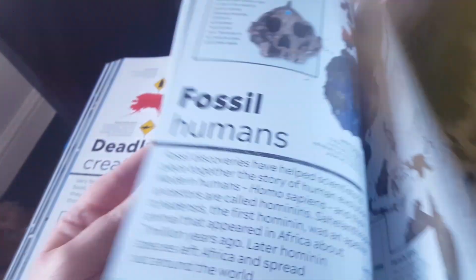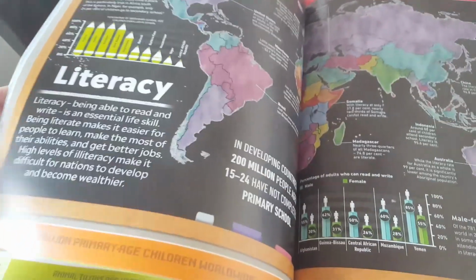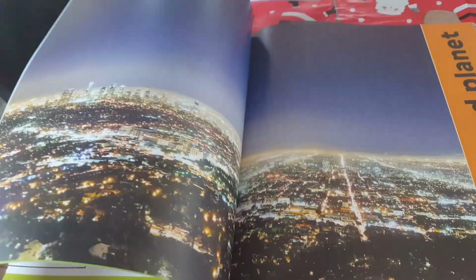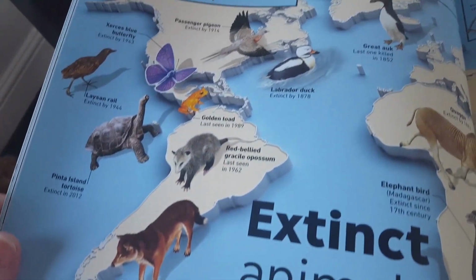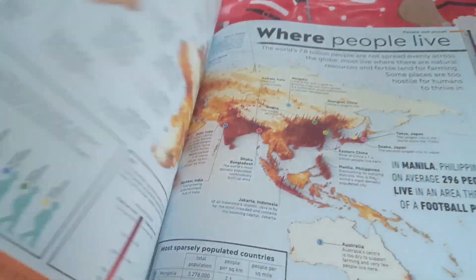Ancient Wonders. Funny, I always flick backwards. So that section down there's like history, wilderness, clean water, literacy, food intake, billionaires, poverty, pandemics, nomads. Look at the picture. So that was people on the planet, extinct animals. That'd be quite interesting to go through. So it's a book you could just read through, page by page, and read about different things. And then if there's anything that sparks your child's interest in particular, just make a note of it as you're going through the book, and you can go back and do topics on it.